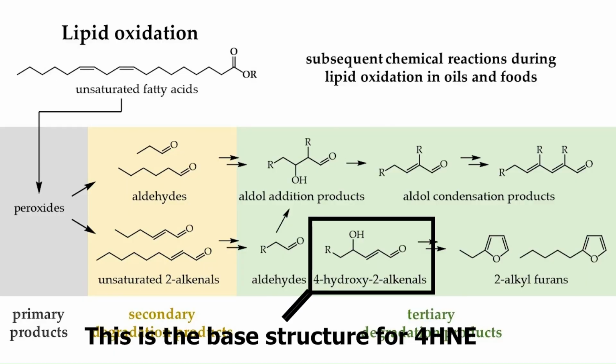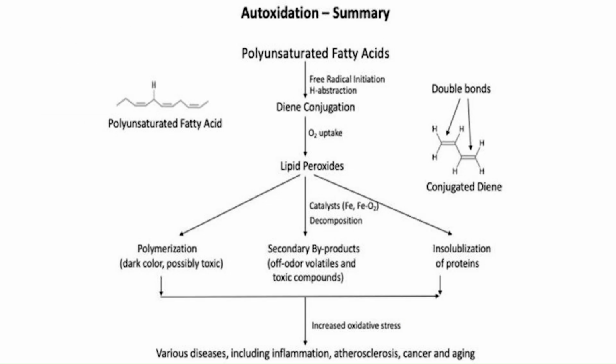And there are plenty of other things that PUFAs produce, and these are known as the category LOPs. Can't remember what it stands for. I think it's lipid oxidation products or something like that. And all of these quite often are carcinogens. 4-HNE is a carcinogen, and there's going to be loads of other random stuff out there that's hard to identify, but it's essentially a lot of random chemical junk from this high heat reaction.